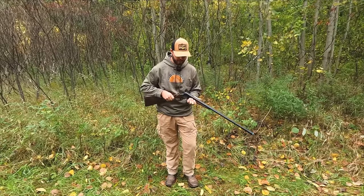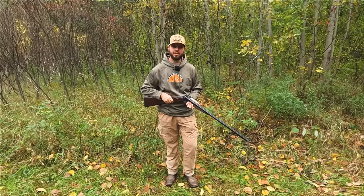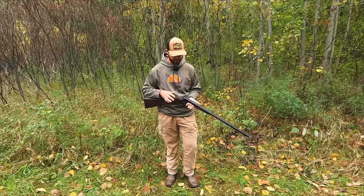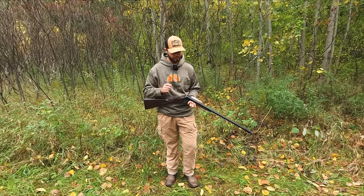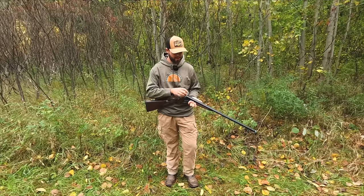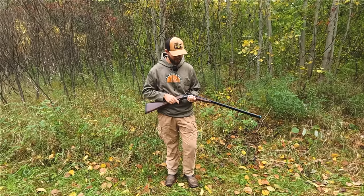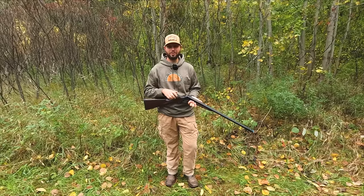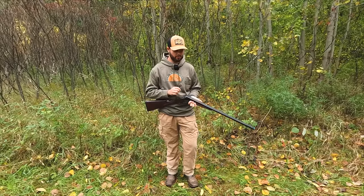It has extractors on it, which I really do enjoy, extractors over ejectors, on side-by-sides and over-under style guns. I don't know, there's just something about reaching down in there and pulling those shells out after you make the shot, and that smoke coming out and hitting you right in the face, and the aromatics of it, and just that sound of pulling those shells out. There's just something about it, and I really do enjoy the extractors over ejectors.